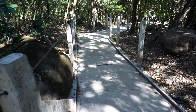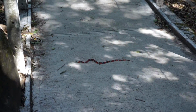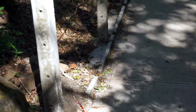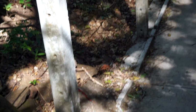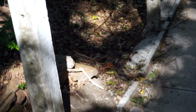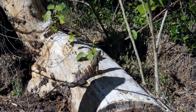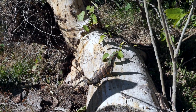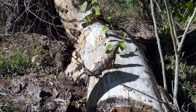Here we had to stop because we found a little snake on the road, and it's moving and it's leaving the road. It's a coral snake, it's poisonous. And let it go. Bye. Bye. This also scared me to death, this lizard, but it's beautiful. A little varan. Jump on the little piece of wood. Hello.